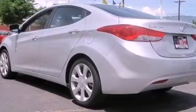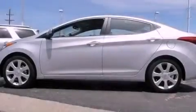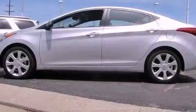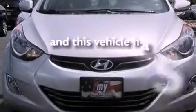The following features are also included: air conditioning, cruise control, heated side view mirrors, a leather wrapped shift knob, a chrome grille, tinted glass, fog lamps, an anti-lock braking system, a rear window defroster. And this vehicle has fewer than 2,000 miles on the odometer.